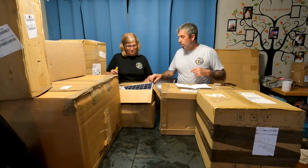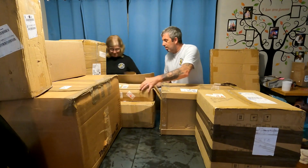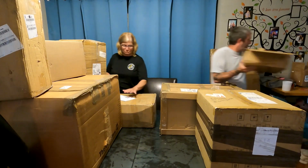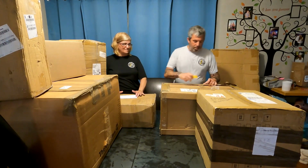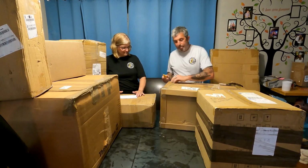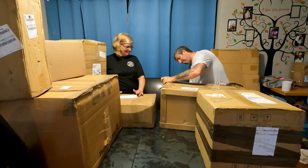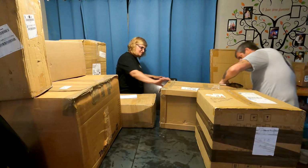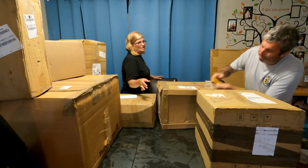And hey, it wasn't broken. Put this back in. I'm going to move this out of the way, guys. We'll get back into it. You can open this one. Go ahead. It's one of the bigger ones. I've never seen packaging like this before. Very creative. It's like the Raiders of the Lost Ark, the Ark of the Covenant.